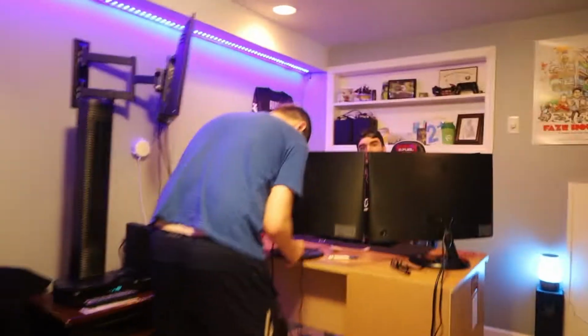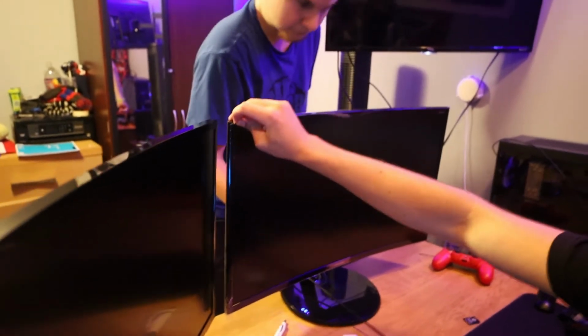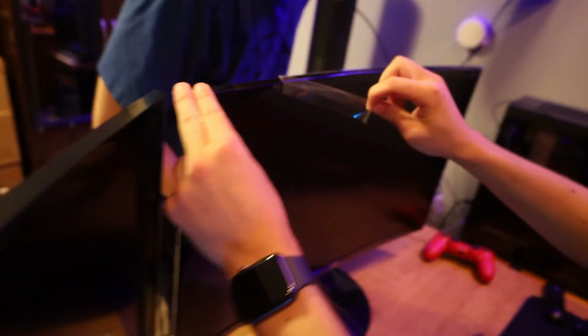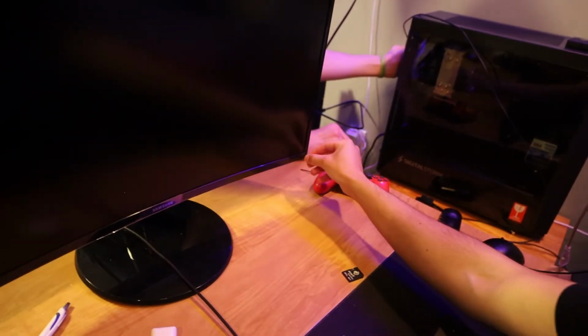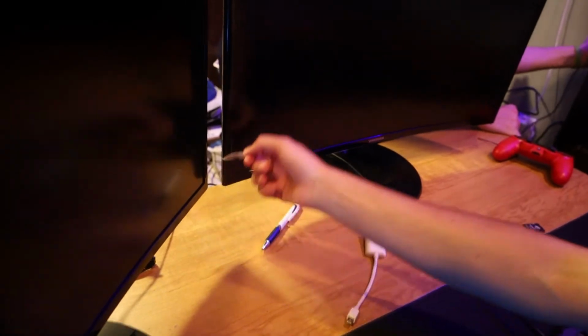Satisfying. Peeling off the plastic part here. Okay, so this is like my favorite part of getting new technology. Can't even lie. Take this off. Ooh, so satisfying, dude. Not gonna lie, this is like a big day for me, man. Let's get it. And one more. Oh yeah. Let's get it.